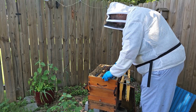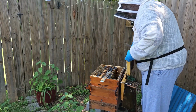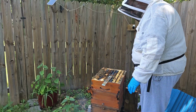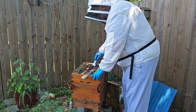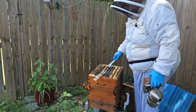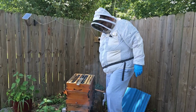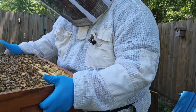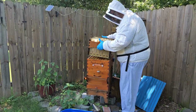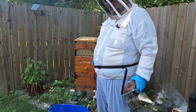I'm going to put it all back together. Or try to keep this comb if we can, because it's nice wax to use for whatever we need to do around the house with beeswax. Okay, now we'll try to put it back together. Oh, that's heavy. Goodness gracious. It's pretty good for that. So now we'll move on over to the kitchen hive.